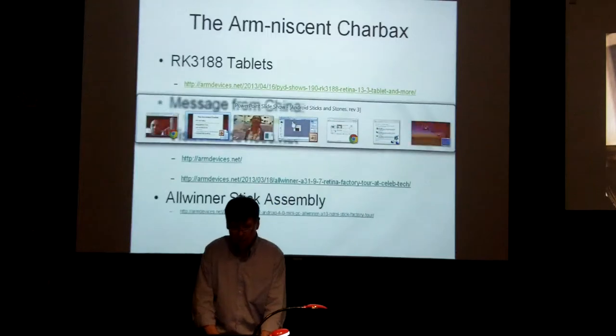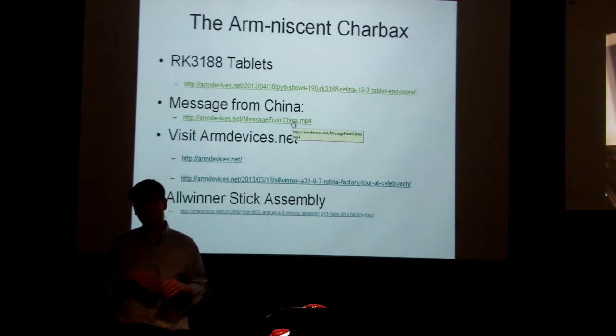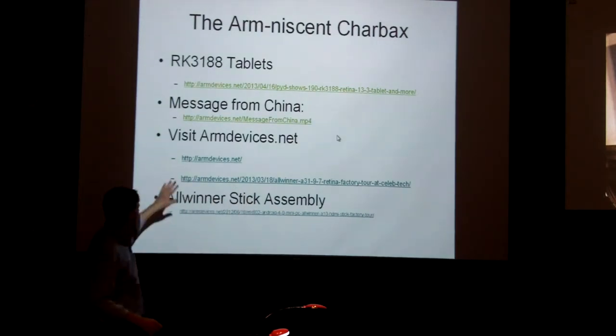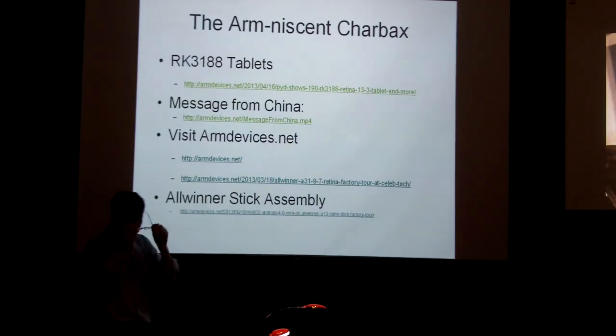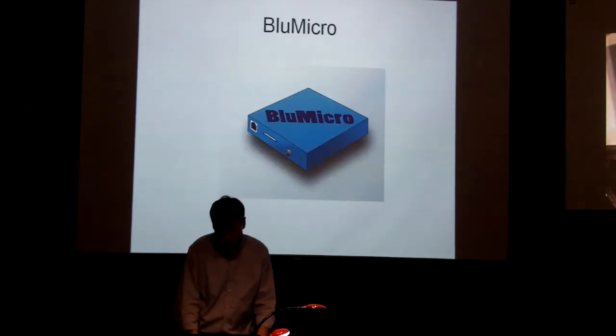Okay, so what he does is he focuses on ARM devices. He's been doing this for years. He's got a great website, and he really is an ARM expert from a market perspective. So that's his website, armdevices.net. Kurt mentioned a couple of chip vendors. There are a bunch in China: there's Allwinner, there's Rockchip, there's Actions, a number of different flavors of chips that we'll get to.